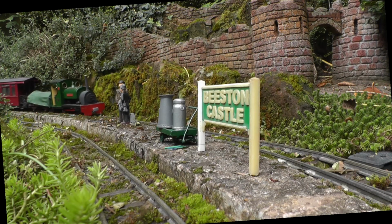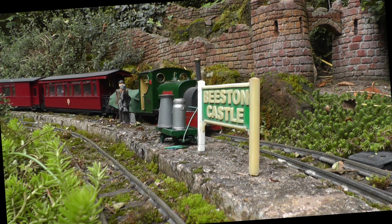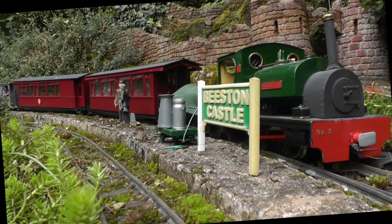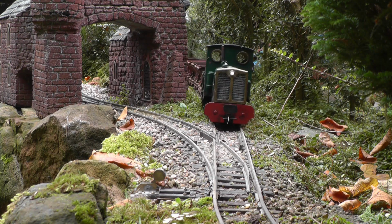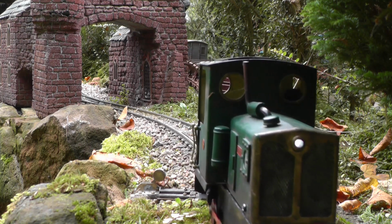At Beeston Castle, it pulls in slowly. It will make good time today with no intermediate shunting required. A little later, a down ore train follows it, here passing the gatehouse for Peckforton Castle on its approach to Peckforton Station.